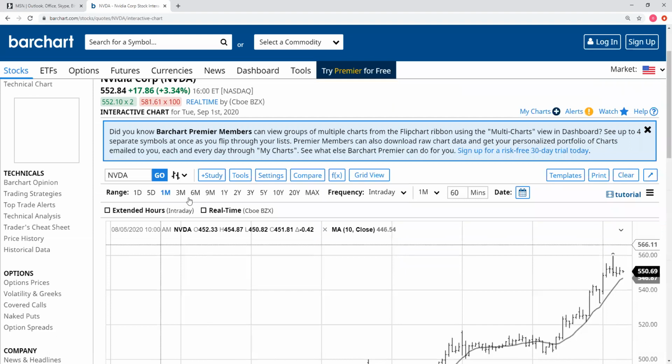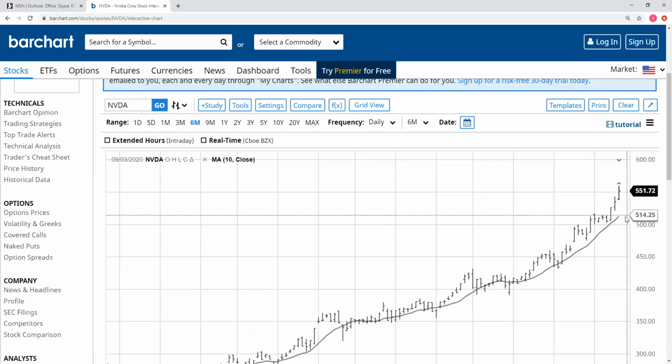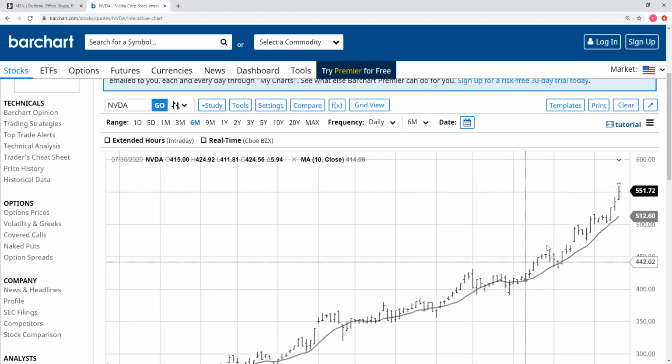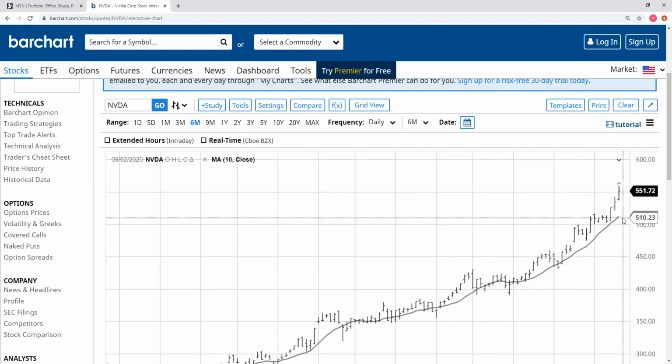Okay. On a 6 month basis, pretty much like the 1 year, 512 is your moving average. So could we come back to the line? Well, it tends to do that sometimes, right? Away, boom, back to it, boom, back to it, boom, back to it. So 512 would be an area that, if it did dip, it could even go down to.